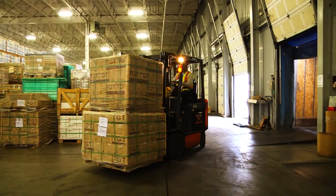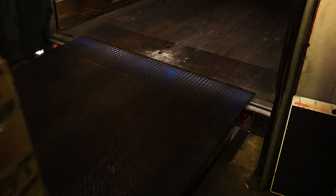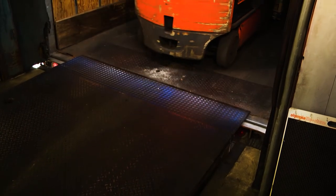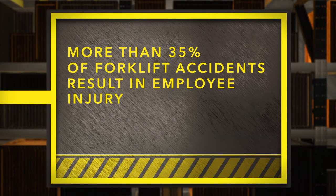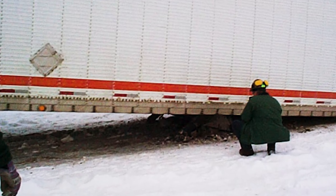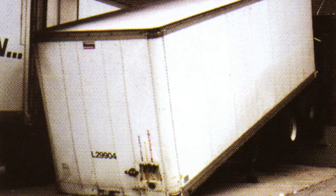Fully loaded at 15,000 pounds or more, a forklift puts enormous strain on a dock trailer during loading and unloading. Heavy cargo, imbalanced loads, aging trailers and landing gear, uncertain weight-bearing ratings, and the unavoidable twists and turns of forklift operation all contribute to the risk. Significant hazard to forklifts and drivers is created during loading and unloading due to risk of landing gear collapse or trailer upending.